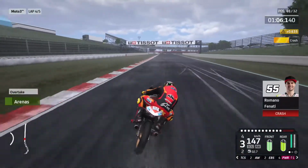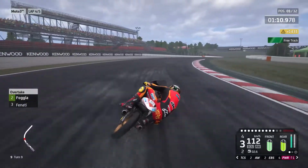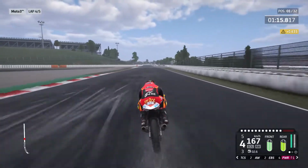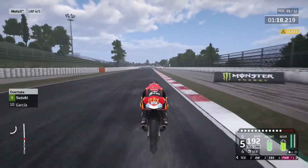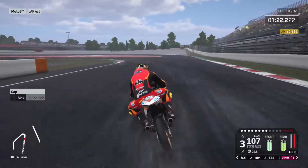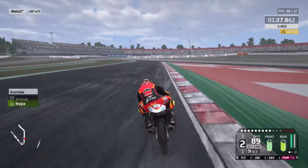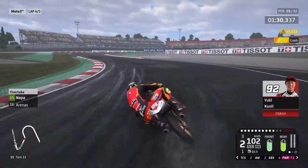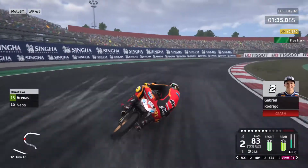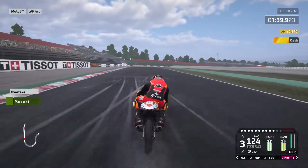Ooh, Fenati is down. Fenati is down. I'm sorry, mate. But I don't think it's my fault. But still, I apologize. Okay, so we got some breathing space. Yuki is down. Again understeering. I'm struggling with this understeering problem.